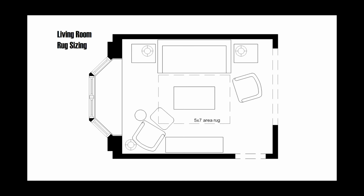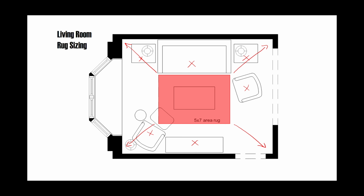So here we have a typical layout for a living room, and something that I see often is a small rug, maybe 5 by 7, sitting in front of the sofa like so. None of the furniture sits on top of the rug in this case. The distance between the rug and the wall is also quite large. All of this makes the rug feel like it's floating in the center of the room.